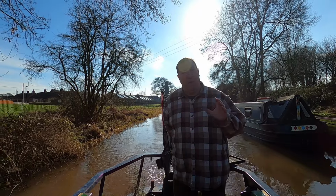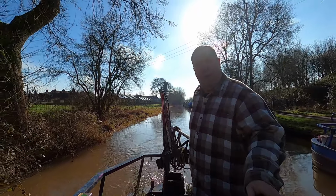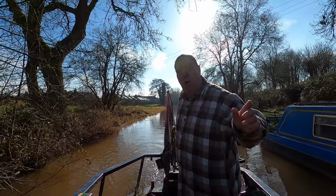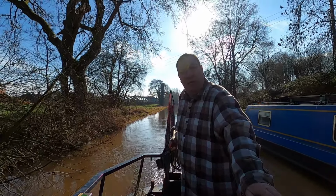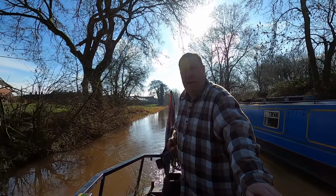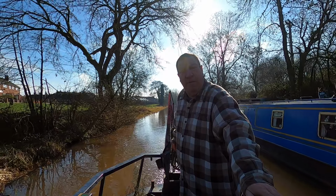Not sure if I'm going to do 4 locks today or 8 locks. I'm definitely going to do the 4 locks through Stone, and it's whether I do the 4 locks, I think it's Meaford locks, or not. I haven't decided yet. We'll see when we get there, or I'll see after I've done the 4 how I feel, if I want to carry on.